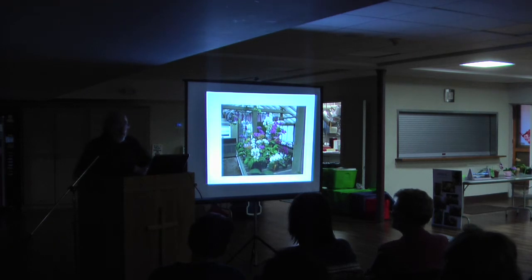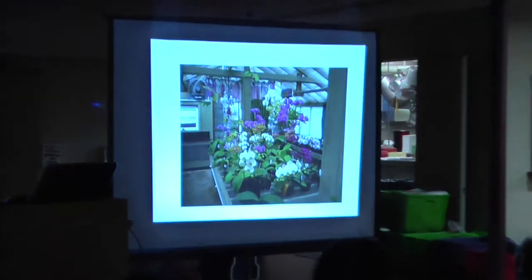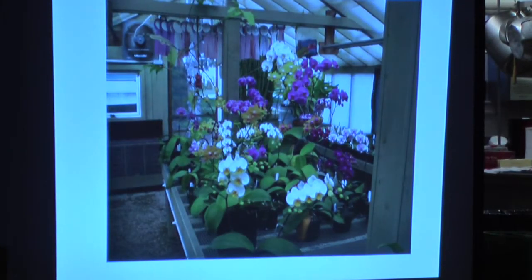I've been growing these for 40 years, and I started, it was just coincidence. I was working as a chemist at Dow Chemicals research facility in Indianapolis, and one of my coworkers was from the Philippines, and she brought in these incredible flowers. I had never seen anything like this. I didn't even know you could buy them, and she wouldn't sell me any at all.